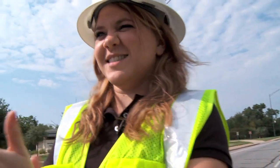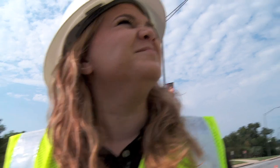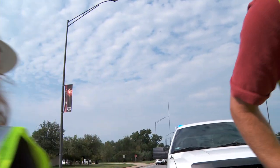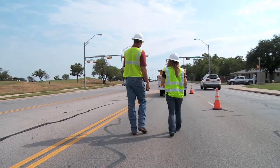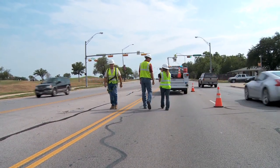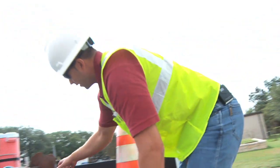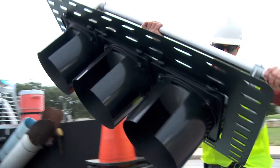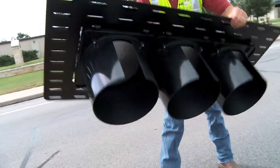Installing signal heads, light heads. What do you call them? We call them signal heads. Signal heads. I was right. As you can see, we set up the proper work zone. This here is Jimmy. God, these things are taller than me.